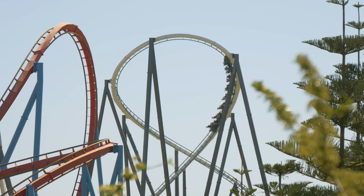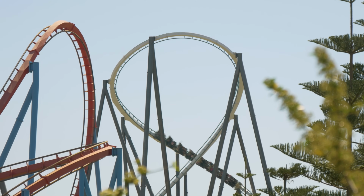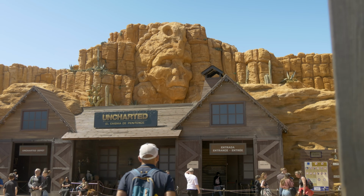Here's another top tip. It's the queues at PortAventura that close when the park closes, not the rides. This means that you'll be able to join a queue 1 minute before the park closes and will be guaranteed to ride. It's often worthwhile using this trick on one of the more popular attractions at the park, like Uncharted for example. Okay, so how easy is it to get to PortAventura?